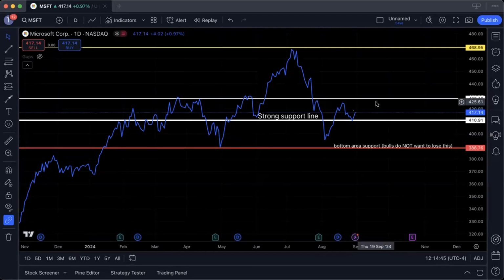But based off how the chart has been trending, it's likely that we'll get a little bit of retest before breaking down to 410. And should the bulls lose 410, which is fairly likely due to the fact that September, as we mentioned many times before, is historically the worst performing month in the market, we could see a retest all the way back down to the bottom area support of 388.76. So that's Microsoft, watching that heavily to see how the price action plays out in the morning.